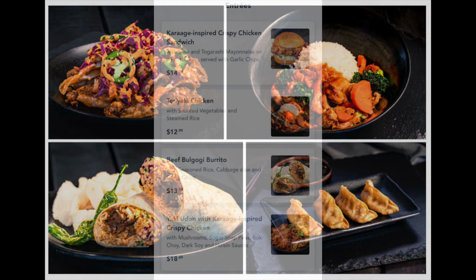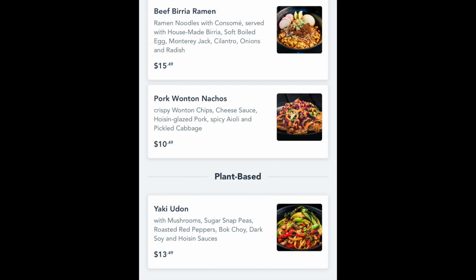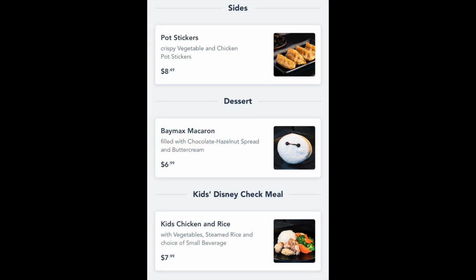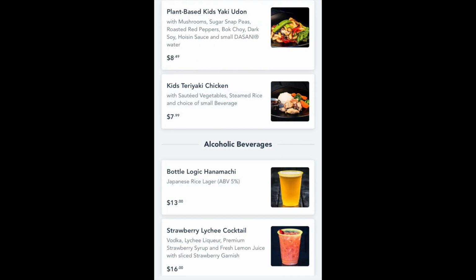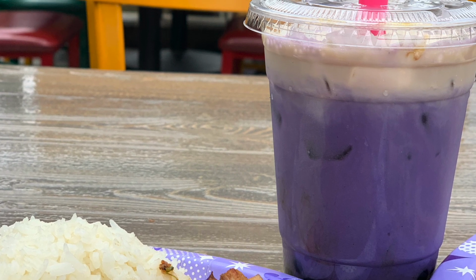Not to mention ramen. I can never say no to a good ramen on a chilly day. Udon noodles and pot stickers also make the cut, as well as an adorable Baymax macaron. The kids' meals here will be more simple and smaller versions of the rice and chicken and the udon noodles. You'll also find some fun and tasty tea options. Then I'm sure we'll see some more rotating seasonal tea flavors as well.